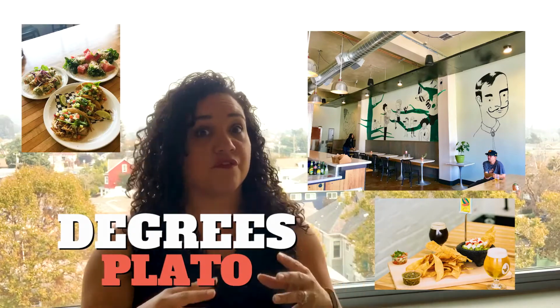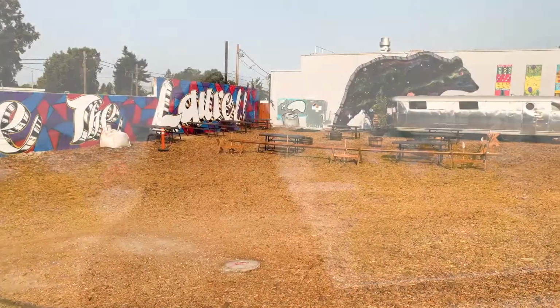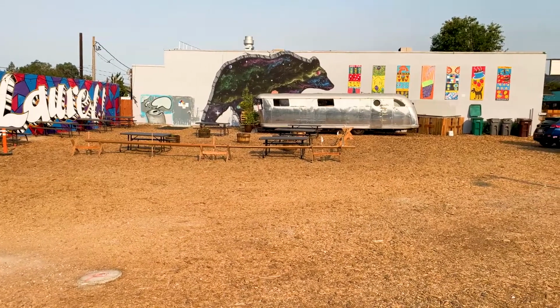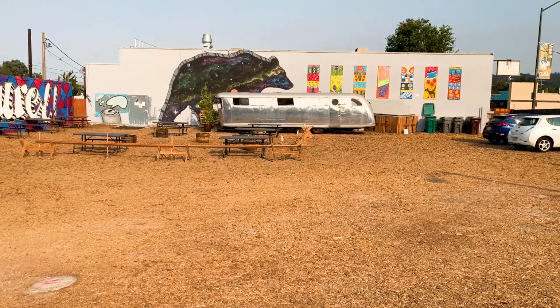Right next door is Degrees Plato, which is a fabulous tap room with some good food too. They've got this wonderful outdoor space, patio. It's huge, and they've got all of these tables. It's a really great place to kind of relax and kick back after strolling along MacArthur and seeing all there is to see in the Laurel.